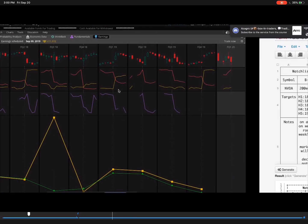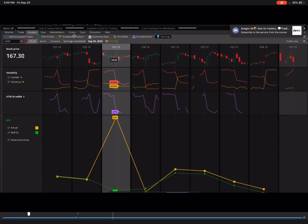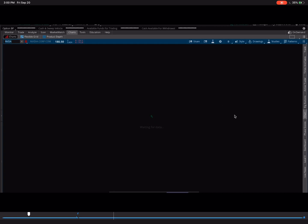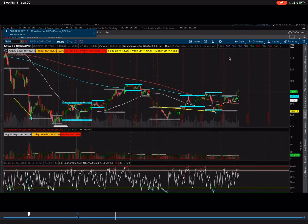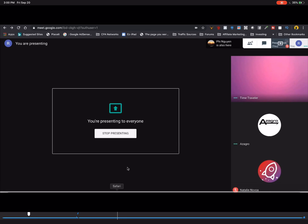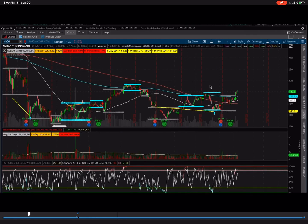Nvidia. Nvidia, obviously, you guys know, it's an all-time favorite. We trade it consistently. Nvidia's pretty good, a solid mover, so I like trading it. But this is one thing I'm paying attention to with Nvidia. Nvidia is, for the most part, highly correlated with the market. So you've got to be careful or just double check the correlation with the market before you, let me make sure you guys are hearing me, right? Okay. Before you place the trade.